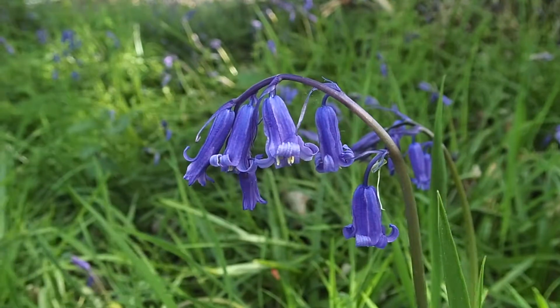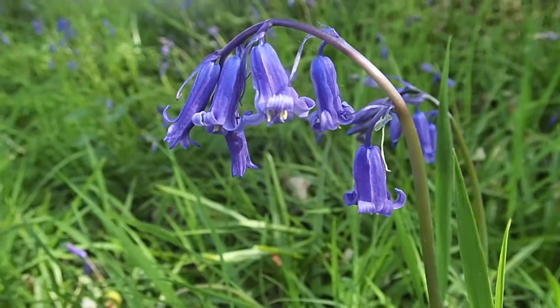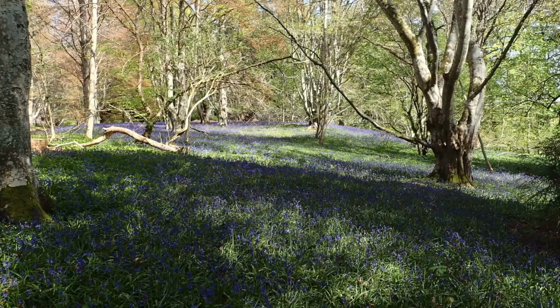And there you have it, the wonderful bluebell, one of our nation's favourite plants, and you can just see why. It's absolutely stunning.